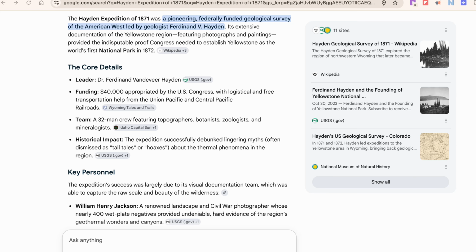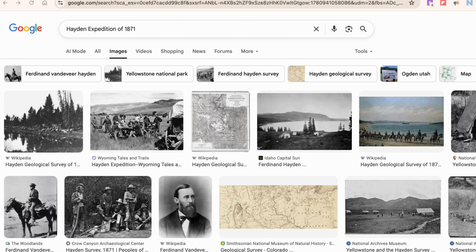This was a government-funded survey, and Dr. Ferdinand Hayden did something brilliant. He brought along a painter named Thomas Moran and a photographer named William Henry Jackson. When Hayden returned to Washington, D.C., he didn't just bring journals. He brought Jackson's stunning black and white photographs and Moran's massive, vibrant watercolor paintings.